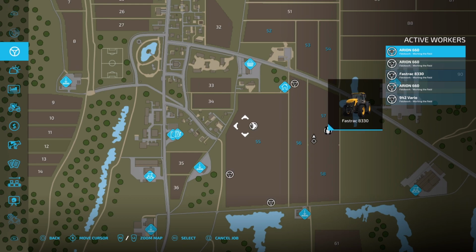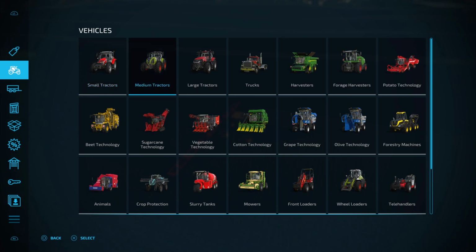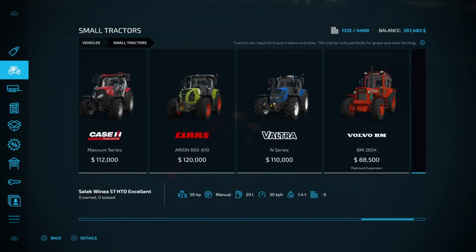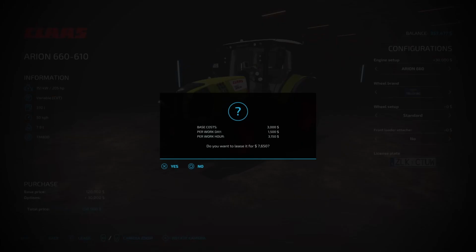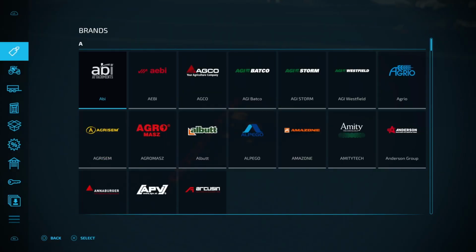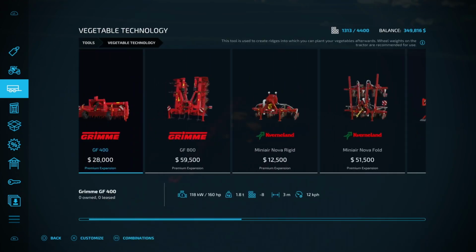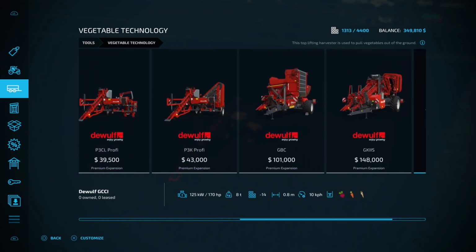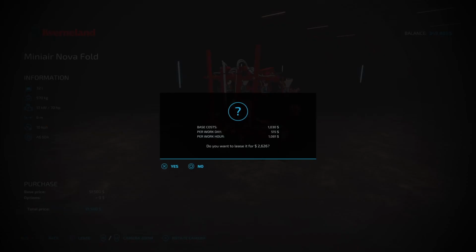So should we get another Arion? I think we will. Let's go another Arion. Make sure we lease this one. And we need another seeder. So currently 6 meters is the biggest we've got. So obviously the more seeders we've got in play, the faster we can get this done.